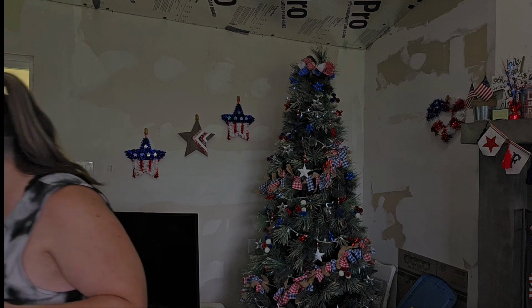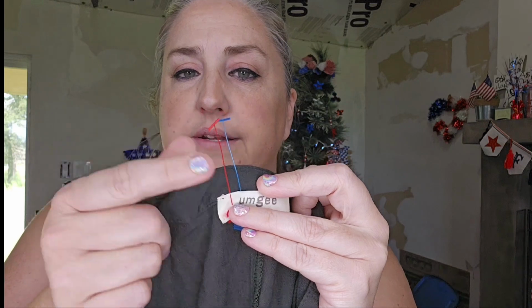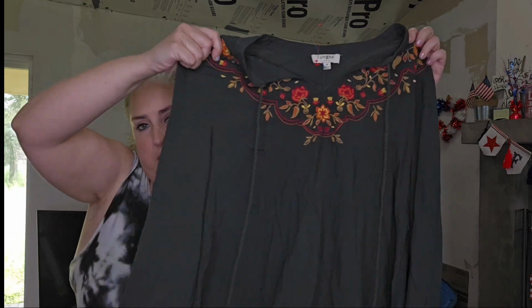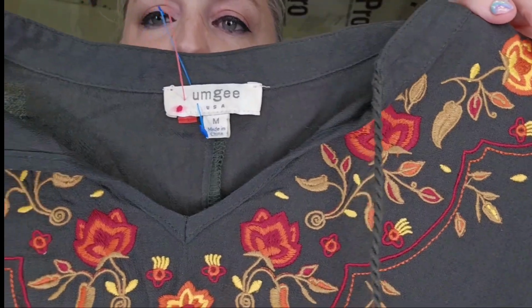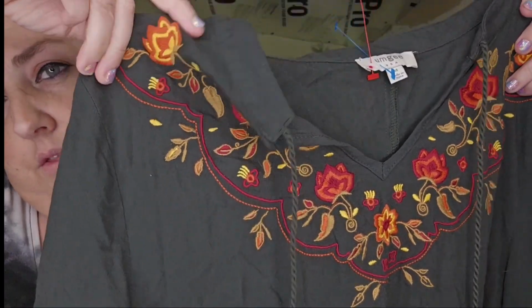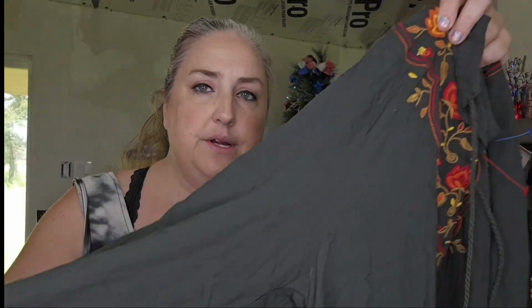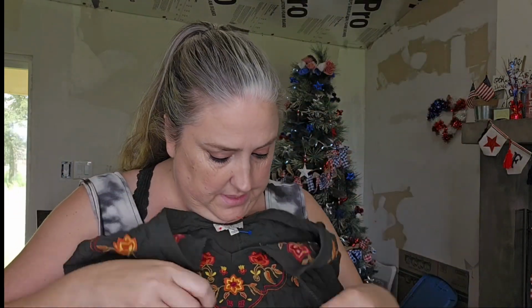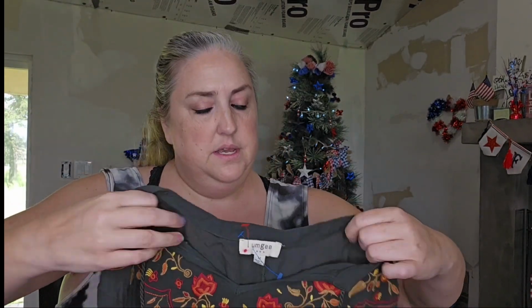The next item is this UMG, and these are their tags. So everything that had a label of like a red tag was like half off essentially at this store. So this was an UMG tunic top with this dark green material, and then a really pretty fall themed embroidery. And then the sleeves are bell sleeves with more embroidery, and it has these tassels on the front, so like a little tassel front closure. Cute. And it was a size medium, and the back is just plain.